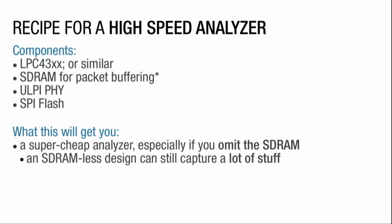Even if you do come across a device that saturates the bus, just plug in a flash drive and start a file transfer? If you have that kind of thing, theoretically, yes. So the recipe for a high-speed analyzer here is really just a microcontroller that has the ability to send data to a host fast. Theoretically, I think Cypress chips have a similar thing.